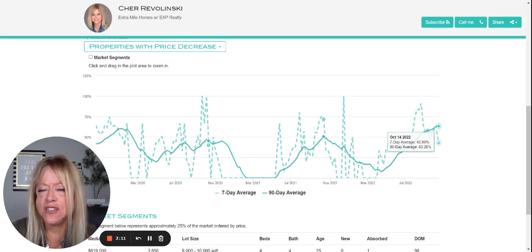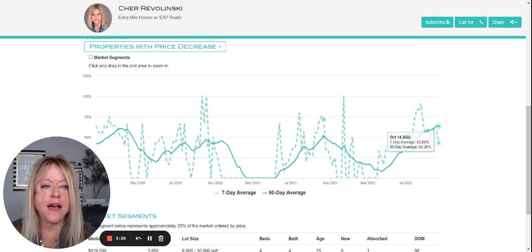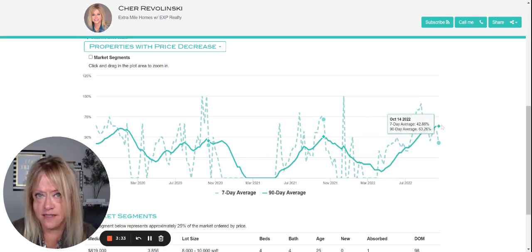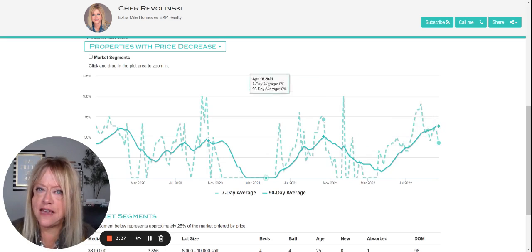Now, our average in a balanced market is about 35%. So you'll see that this is coming up just ever so slightly here, but still we have some cities around the Denver area that are spiking up above 60 and 70% for price decreases. So Littleton, again, is a little bit more mild. For the 90-day average, we've got the 63%. So over the past 90 days, we've had 63%, but just not quite as spiky as some of the other ones.